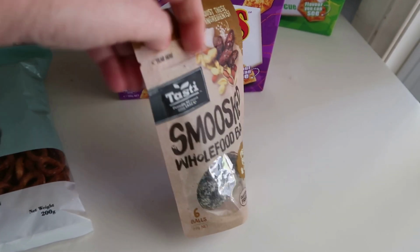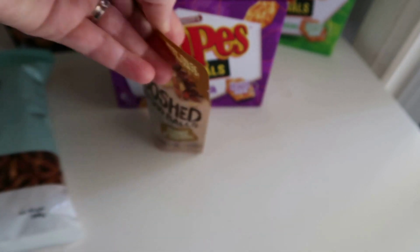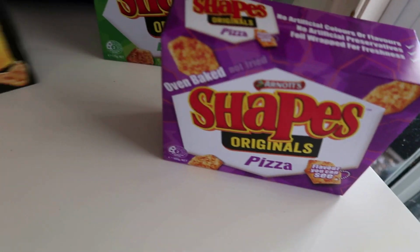I've bought these before. These are peanut butter caramel. They're only 3 ingredients. They're so easy to make, which I haven't made them yet, but I would probably do these with like peanut butter and dates and coconut. They're really nice. They're not too sweet.